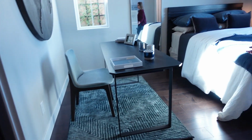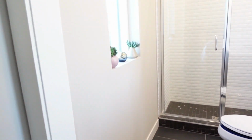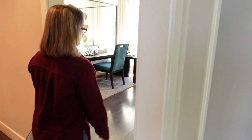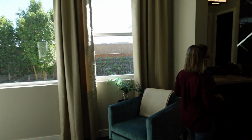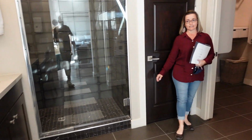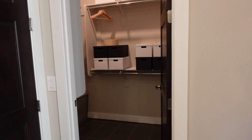Then you have your second bedroom with its own ensuite right here. The fact that they did a regular standard closet just helps lend to the size of the room. It leaves space for the room itself, so that's nice. Right here is the master. Very nice size master, beautiful windows for natural light. Here's your bathroom, along with walk-in closet. Walk-in closet back there, and then you have linen pantry here. Still good size space for walk-in shower.